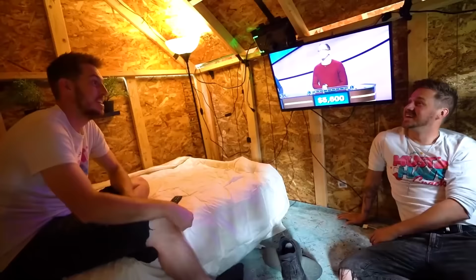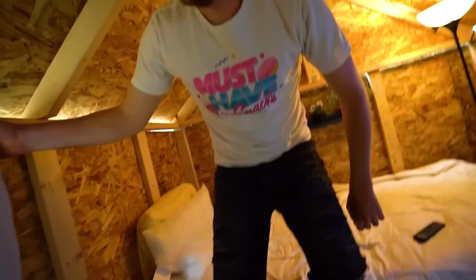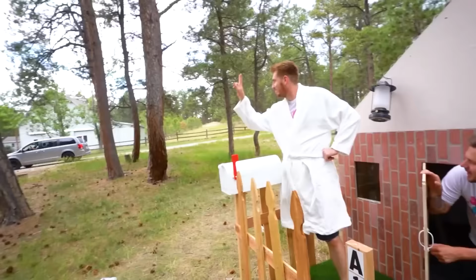You want to jump on my bed? No! I think I'm going to get a little cozy. So are you going to bed or? Well, I'm getting ready for bed. I was going to go check out the grill. You want to come check out the grill?